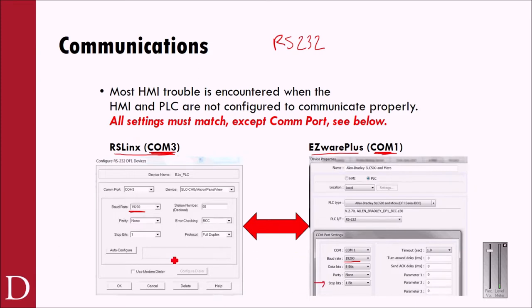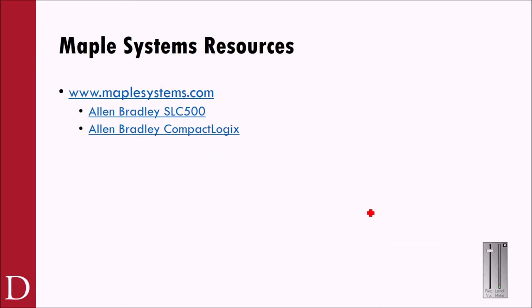So you can see my stop bit is 1, my stop bit is 1. What else is in here? Parity, I got none. Parity, I got none. Error checking, I guess we don't have that over here. Actually, we do have the error checking here. You see the BCC? And you see the BCC, so it's a little bit different setting. The serial BCC is actually the PLC type on the EZWare. But the goal is to make these two be the same. Again, the thing that's going to be different is the COM ports. So if that's COM 3 and this is COM 1, that's okay. But everything else should be the same so these two can talk to each other. Otherwise, you've got your HMI speaking French and your PLC speaking English. It's not going to work out so well.